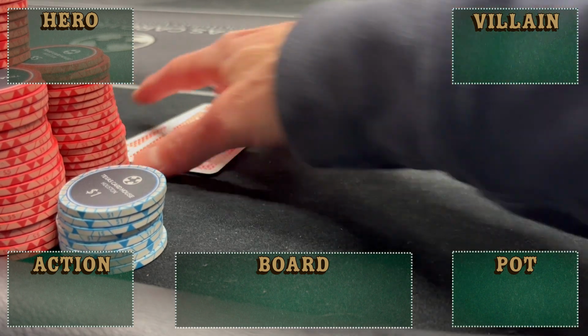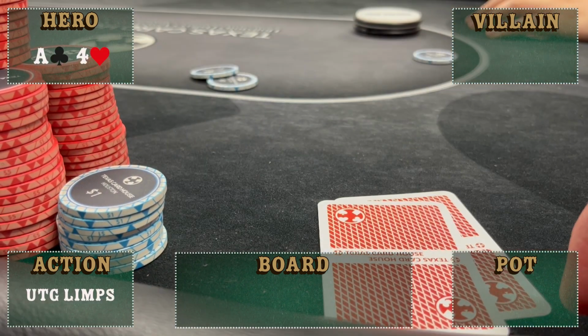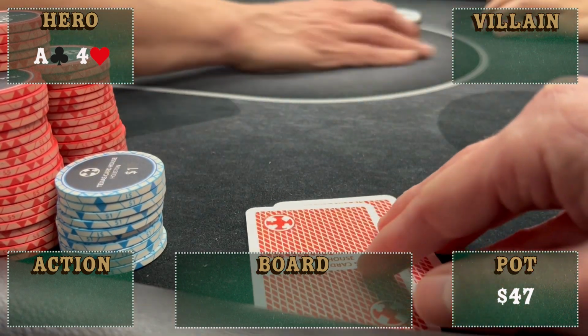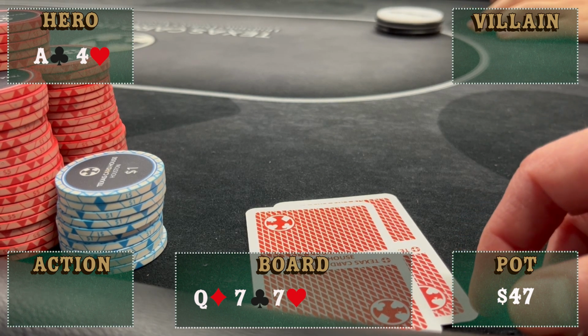Okay, in this hand, I'm in the big blind, and I look down at ace-4 offsuit. The under the gun limps, and it folds around to the button who bets $15. The small blind calls, and of course I'm going to make the call here with my ace. The pot is almost $50, and the flop comes queen 7-7 rainbow. Small blind checks. I'm checking here to the button who bets $20.